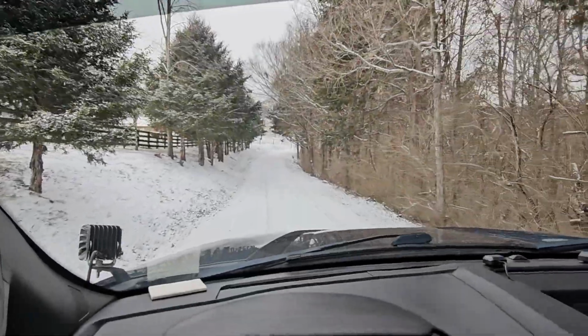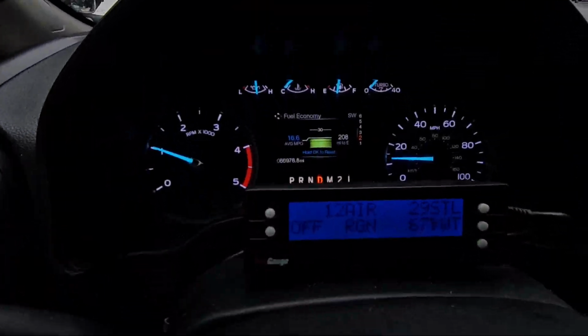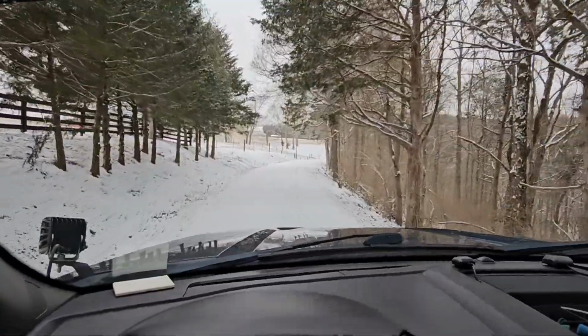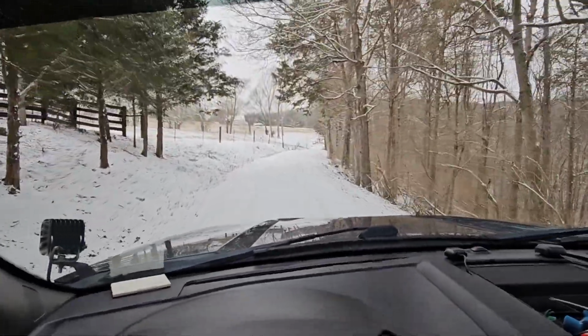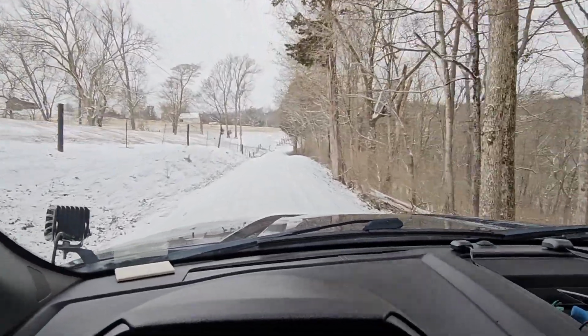It's a beautiful snowy morning out here. Oh man, it says it's 12 degrees air temperature, getting colder all the time. Ugh, potholes. But yeah, we got some powder last night. It's not deep, but it's very slippery.